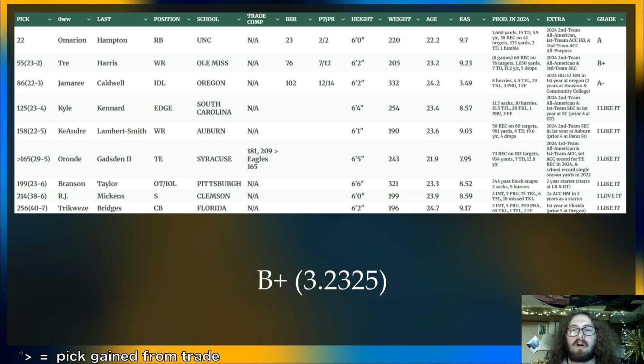Their next pick, they go Jamari Caldwell, an IDL out of Oregon with the 86th pick, the 22nd pick of the 3rd round. Now, again, this was a little bit early for me in terms of true value. He was the 102nd player on my board, taken with pick 86, so a little bit early. But positionally, he was my 14th interior D lineman, the 12th one taken off the board. So positionally, not terrible, especially when you consider he is a true nose, and he is the best nose available for me in terms of IDLs.